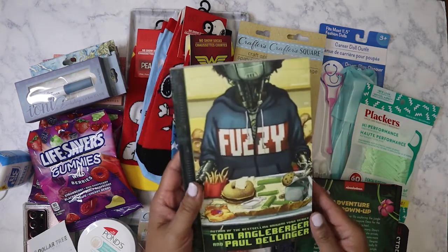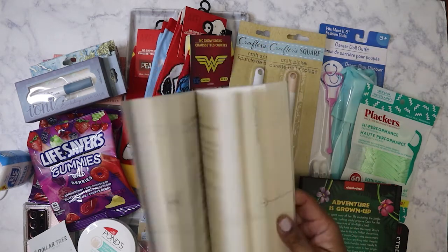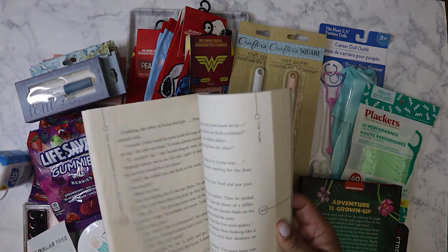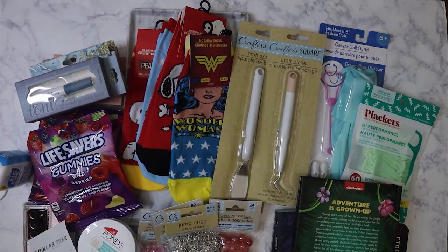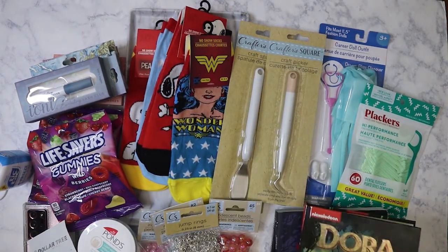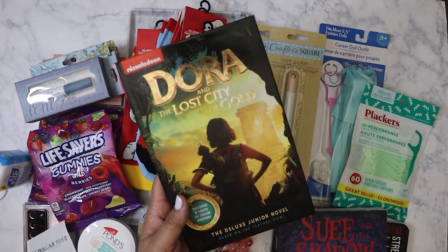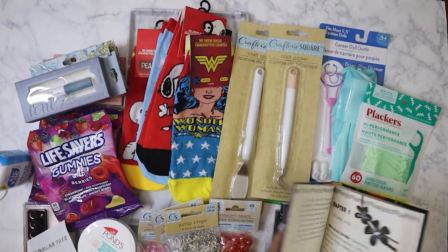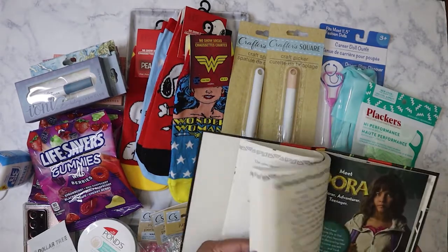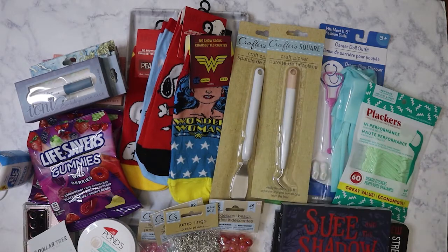She likes graphic novels, so I found this one, which is called Fuzzy. It's not a graphic novel. I'm sorry, this one is not. This is just a regular book. These two, I think, hold on. Nope, this one's not a graphic novel either. Dora the Explorer: Lost in the Lost City of Gold. Now, I don't know if this is already too young for her, but I'll give it to her anyway. She'll probably like reading it.